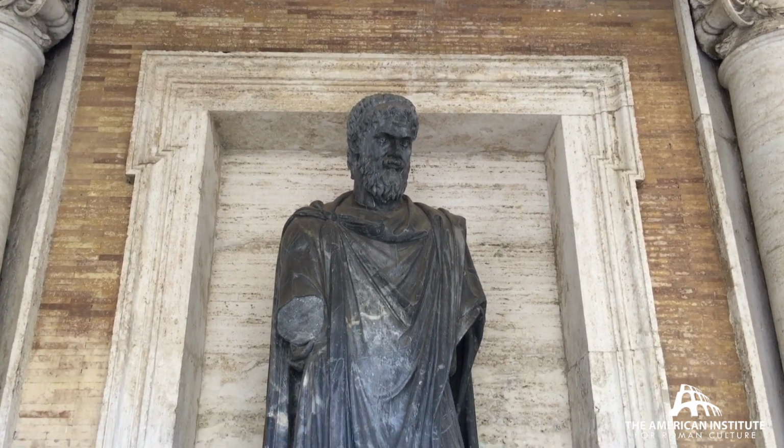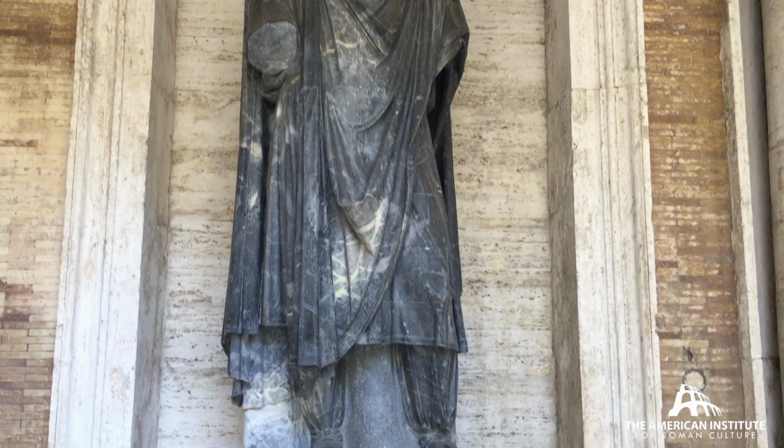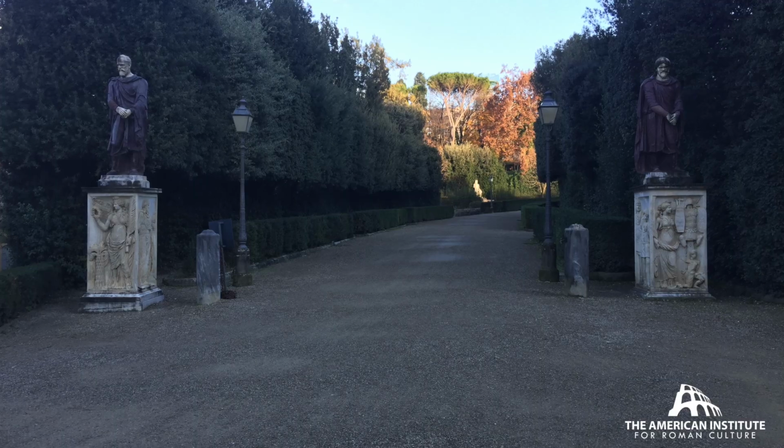This is found from the Chigi collection, now part of the Capitoline Museums, found somewhere in Rome, in Bigio Morato marble. Again, the colored marble can define the other.